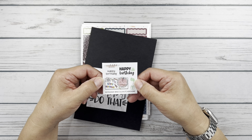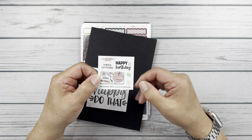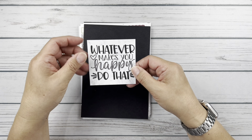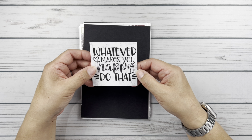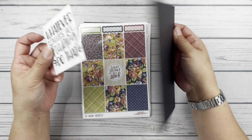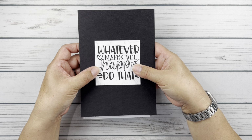This is so cute. There's a flat lay here. Oh, I like the happy birthday. Oh, I'm always in need of those. And then some balloons and a gift. So that's sweet. And then "Whatever makes you happy, do that." Oh, I love it. Just a little card. I love her little cards. This is just like a piece of black matting. This would look so cute framed, wouldn't it?